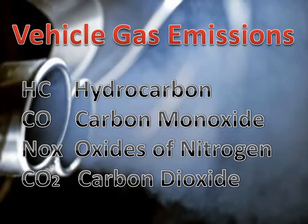CO emissions occur when the air-fuel mixture is not completely burned. CO emissions are lowest at the ideal, or stoichiometric, air-fuel ratio of 14.7 to 1. As the air-fuel ratio becomes richer than 14.7 to 1, CO emissions increase in proportion to the richness of the air-fuel ratio. So CO is a poisonous gas. In lower concentrations, it results in headaches and nausea. In high concentrations, CO may be fatal for human beings.